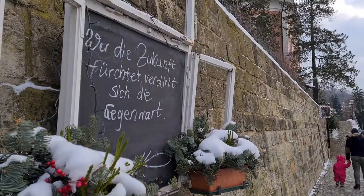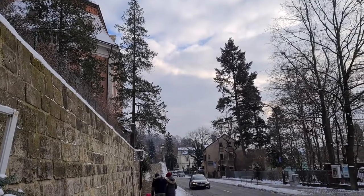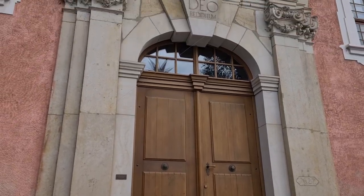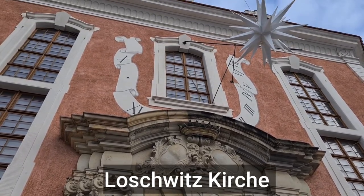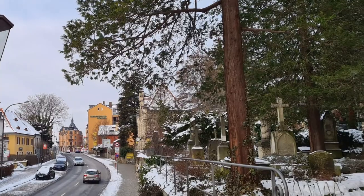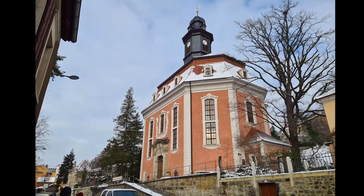Moving along, a few meters from the suspension railway is the Loschwitz Church, a Baroque church in Dresden, which was the first church built by the same architect of the Dresden Frauenkirche. The churchyard is one of the few churchyards in Saxony that were newly laid out in the 18th century and have still been preserved in their original form. At around 400 square meters, it is the smallest cemetery in the city. The Loschwitz Church and the churchyard are under monument protection.